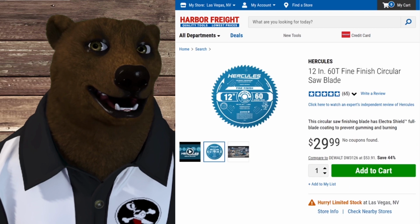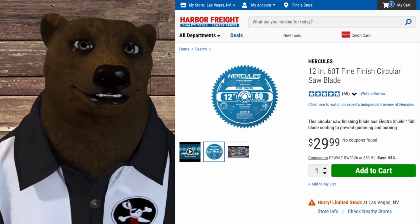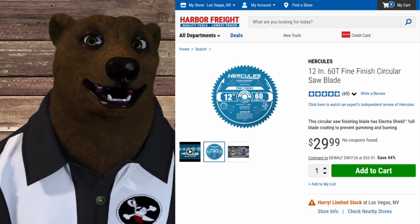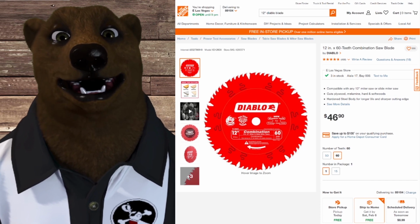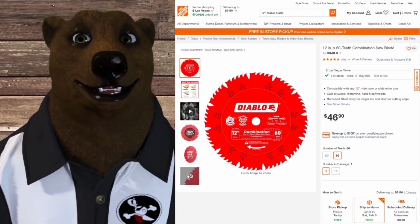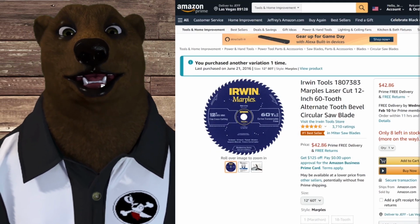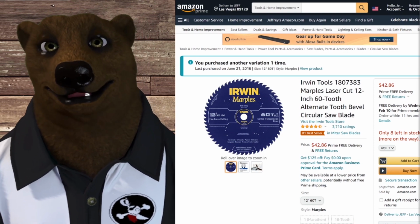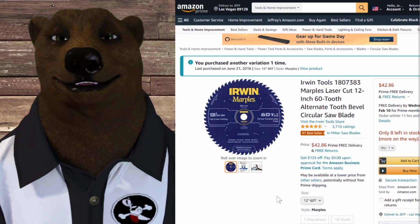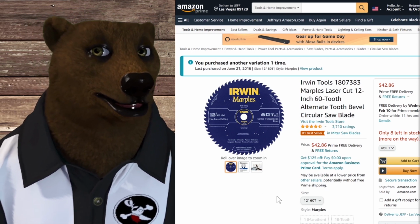Now, if we look at the Hercules, it's a 12-inch, 60 tooth coming in at $30. Now, for your usual aftermarkets, I know one of the ones that a lot of people recommend is Diablo, and I think Diablos are great. You're looking at $46.90 when it's not on sale. One of the ones I think people really overlook that's an excellent quality blade is the Irwin Marples. As you can see, I've purchased this. It says it right here. I've used this blade time and time again. I love it. And that's a 12-inch 60-tooth blade that sells for around $42.86.